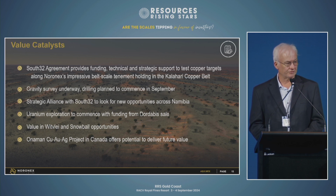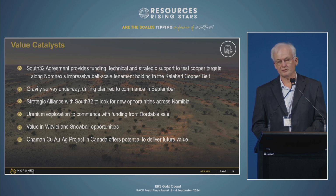We've also got a strategic alliance with South32 to look for other opportunities in the base metal space across all of Namibia, and we've got a number of other opportunities that we're looking at, and we're hoping for support on those. We're selling one of our small resources away from Witvlei and Dordabus, and with that funding we'll do our uranium exploration. We have a project in Canada and value in some of our other projects within Namibia. So we're focused on Namibia, focused very much on finding something large and getting the drill rig out and turning.